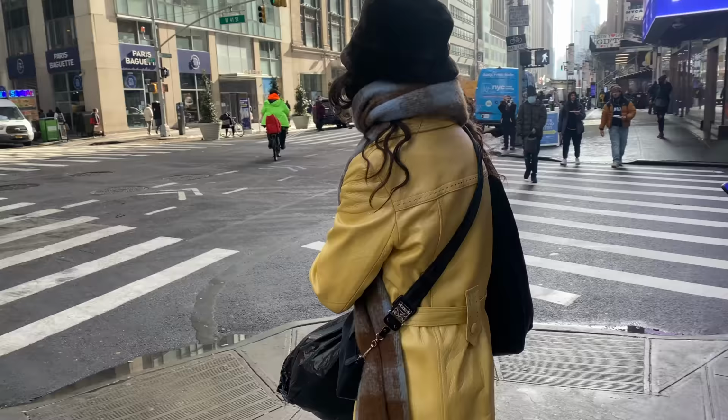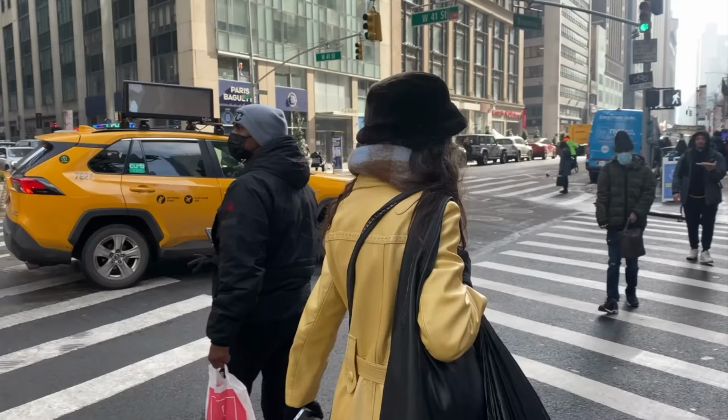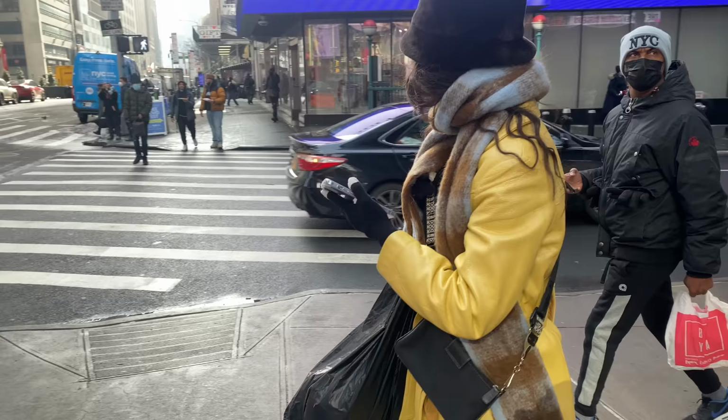Absolutely love this woman's yellow trench coat. I love trench coats in general, especially this season recently. And this yellow is so beautiful. I love her big oversized black hobo bag and then her furry bucket hat. It all just looks so good.